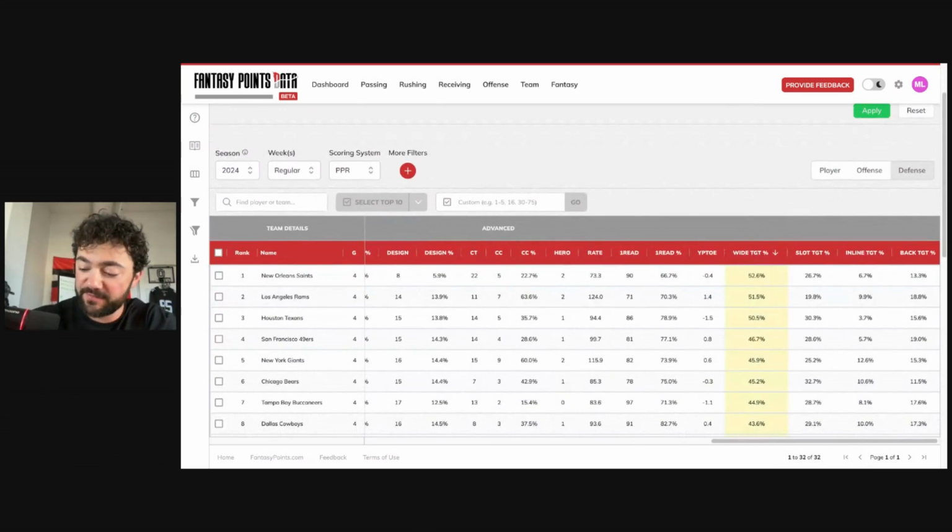So the Atlanta Falcons defense versus the Tampa Bay Buccaneers offense. That's what we're going to be talking about first. And we can start with the coverage rates.